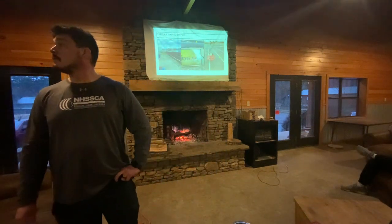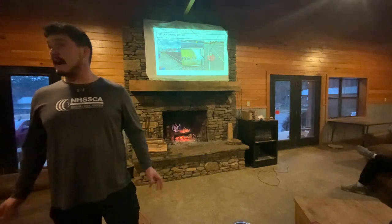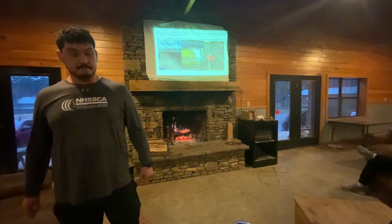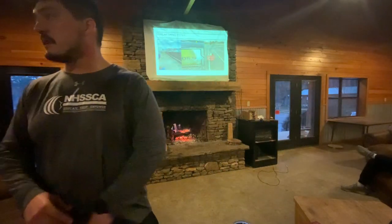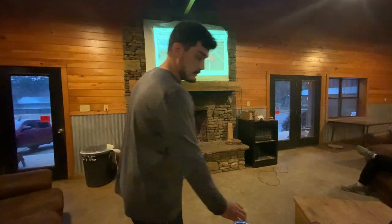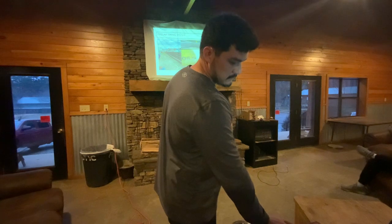What's the max? How far can you use them? I think up to like 400 meters, so track can use it that way. We don't ever do that with football, so that's kind of how we use it. 40 is the farthest up in all time.